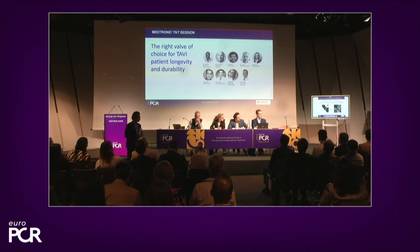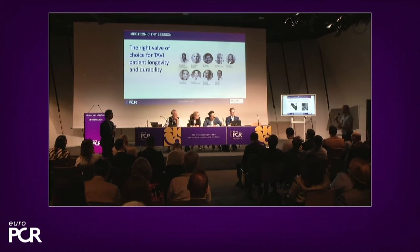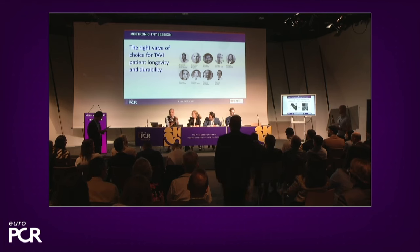Also, the pacemaker rates are dropping to below 10%. Maybe a brief question to Dave. How important is that in terms of valve selection for your patients? Is this very important to know and to realize that we now have that scientific background? Specifically about the pacemakers and the PVLs?